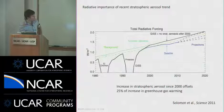So a lot of what we know about these aerosols in the stratosphere comes from what's happened from volcanic eruptions, both large ones and small ones. This is a figure from Susan Solomon's paper in 2011. The point of this paper was actually to look at the recent trend in radiative forcing, and at this time there was this discussion about the hiatus, the question of why the planet hasn't really gotten as warm as we might have expected based on all the greenhouse gas emissions. And she pointed out that about 25% of the increase in greenhouse gas warming that would have occurred since 2000 was offset by an increase in stratospheric aerosols, and this is now known to be due to small volcanic eruptions. But we also know these large volcanic eruptions create big increases in stratospheric albedo and have an impact on the surface temperature for a couple of years.